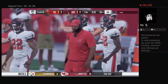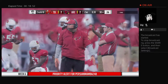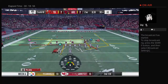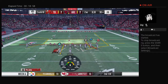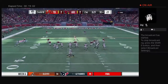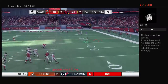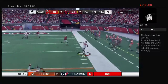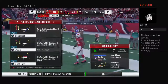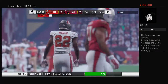And nearly picked off. Surprising to see a defender of his caliber let it get away, but it does get away and it's second down. A second down throw for Winston. Drops it off to Martin. And he's going to be out of bounds down inside the 20. A good gain of 14 there, and it moves the chains.